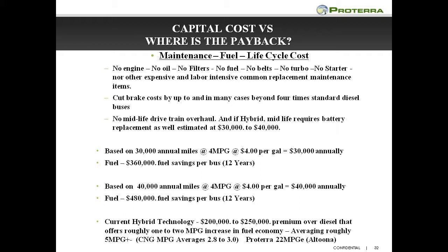For our bus, part of the savings would be you have no engine. With no engine, you have no oil, no filters, no fuel, no belts, no turbo, no starter, nor other expensive and labor-intensive common replacement maintenance items. If you take that out of that bus over a year or 12 years, that number is just huge, not to mention the infrastructure you have to have for it and what you have to do to support that product.